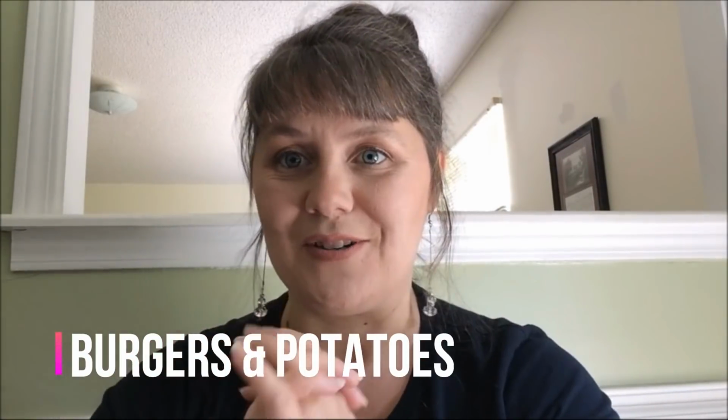Burgers are pretty simple. I'm going to show you me making burgers, and I usually fry them with onions. Basically, I take a pound of ground beef and divide it in 4, so essentially 4 quarter-pound burgers. If you went to a fast food restaurant, a quarter-pound burger is going to cost you at least $5 each. Not here.